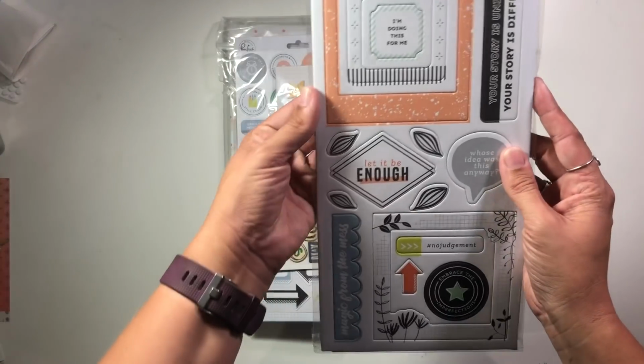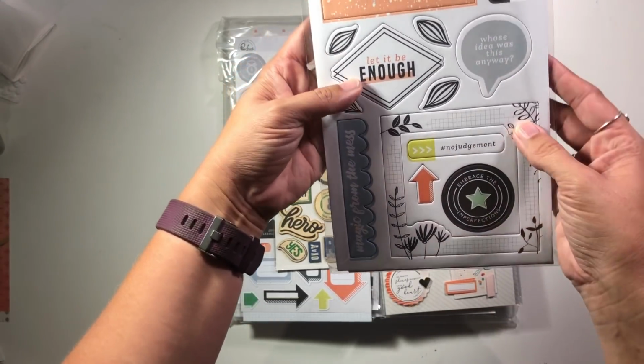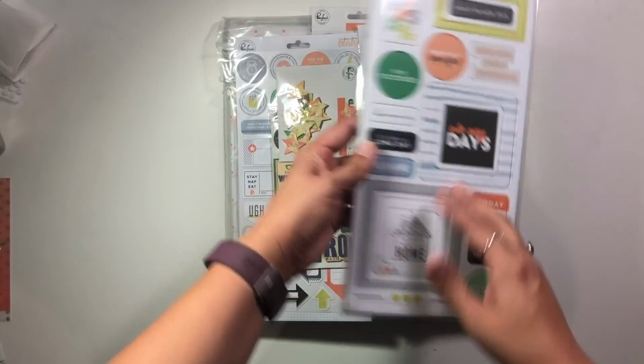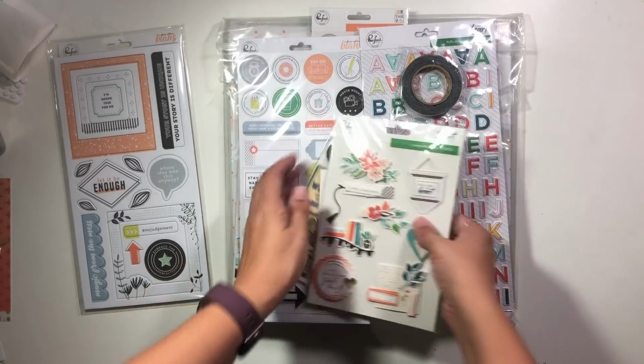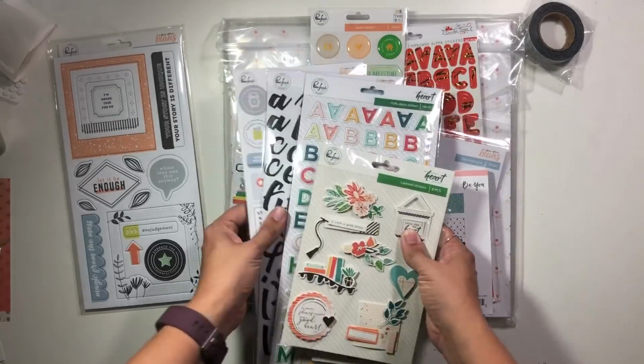All right, so I have the chipboard, and this is from A Case of the Blahs. Two sheets full of chipboard that go along with this particular collection. And I did receive, let me see, I should have totally organized this, but I wanted to try and keep it together here a little bit.